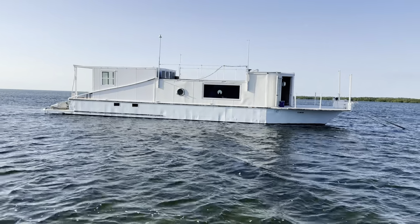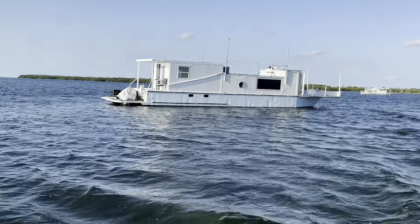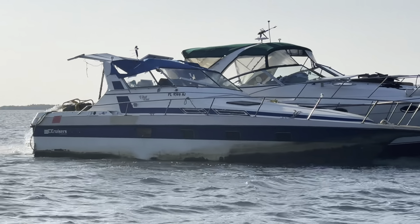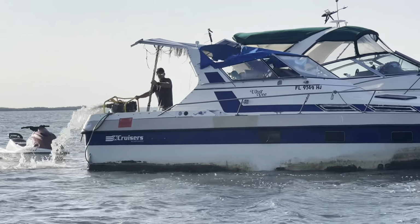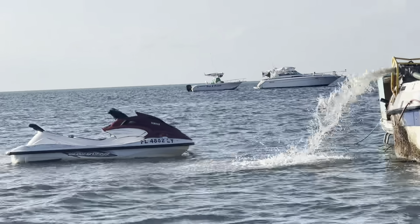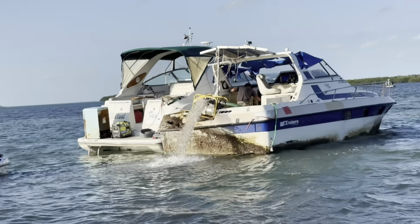So there she is, the mothership. Just wait till we have the front cabana, the top, with all the lights and all the water toys. She's gonna be perfect. Got her floating finally, Bubba! Oh, yeah, but you can tell how fun she was.